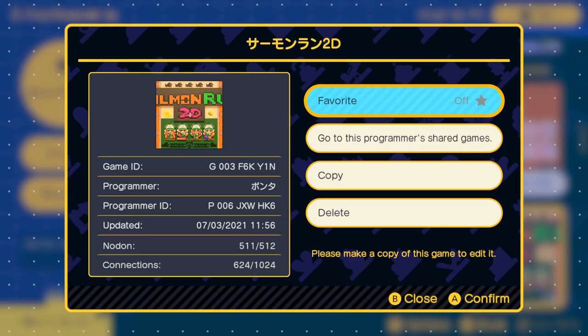I'll translate for you, in case you can't read Japanese. This is Salmon Run 2D by Ponta. Ponta has created an incredible game here. I've begun working on an English version of this. It's not done yet. In my previous monthly recap, I did include the first beta code for that. Still not done with it, but it's a really fun game, regardless of whether you can read Japanese or not. If you like the Salmon Run mode in Splatoon, I'd recommend you try it out, and even if you haven't, it's a fun game overall.